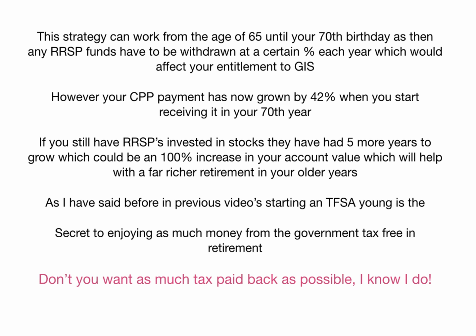This strategy can work from the age of 65 until your 70th birthday, as then any RRSP funds have to be withdrawn at a certain percentage each year, which will affect your entitlement to the Guaranteed Income Supplement. However, your CPP payment has now grown by 42% when you start receiving it in your 70th year. If you still have RRSPs invested in stocks, they have had 5 more years to grow, which could be a 100% increase in your account value, which will help with a far richer retirement in your older years.